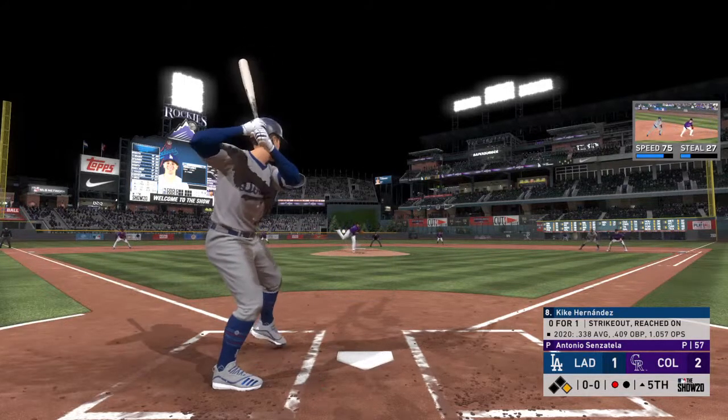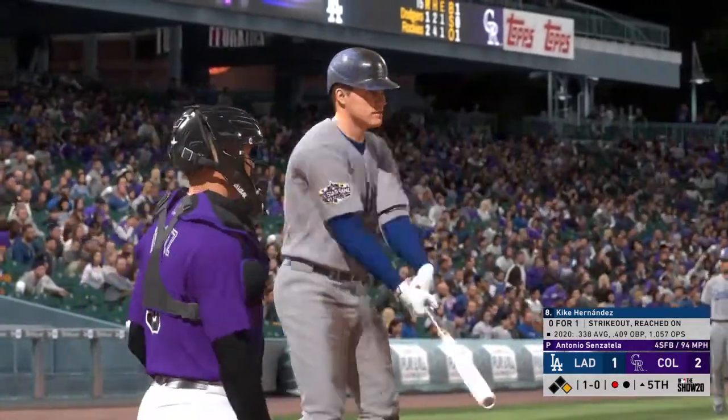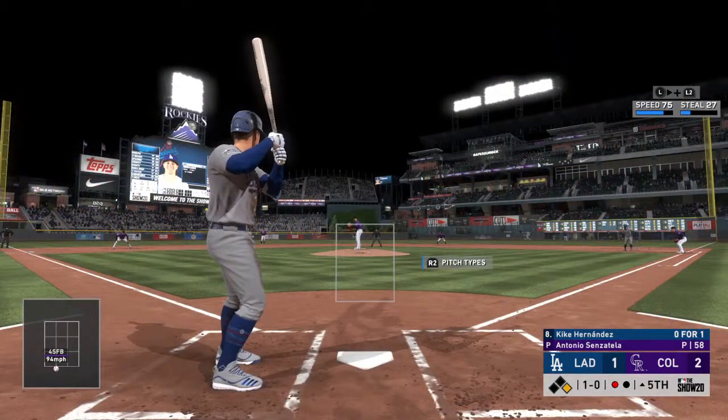So now to the plate, Kike Hernandez, as he will look at a first pitch fastball for ball 1. 5th inning, 2-1 our score.